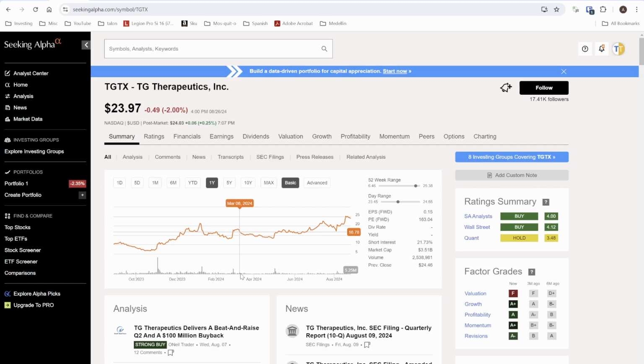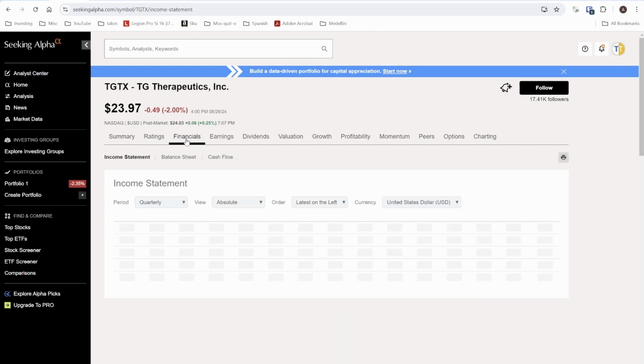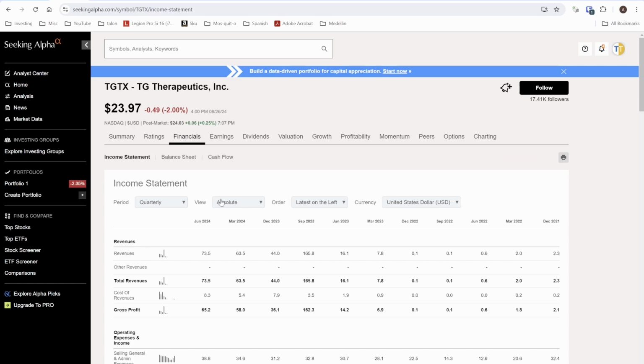So first of all, if we look at the stock price over the last year, we can see that it's had a really good run here from about $7 up to the $24 it is now. So if we take a look into the financial reports to see what's been happening, we can see here that there's been a significant increase in the revenue, which would explain why the stock price has increased so much.